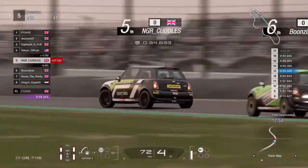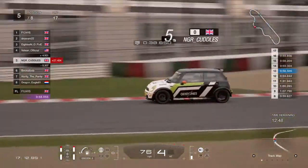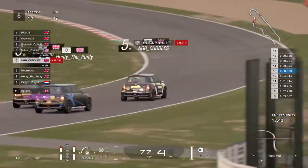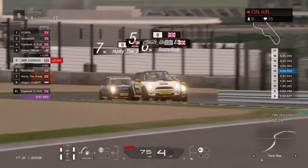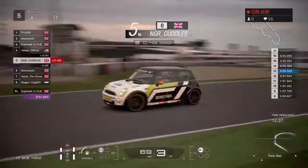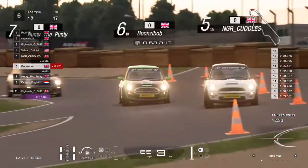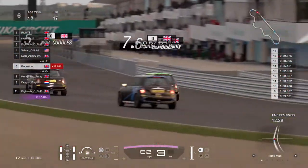So NGR Cuddles is in a bit of a punch up at the minute, in 5th place, but he's got Bullseye Bob and Hunty the Punty fighting for that position as well. Hunty the Punty got a good run on Bullseye there, so they've just got to be careful. Generally, from the racing I've seen, the guys keep it really clean, really respectful.